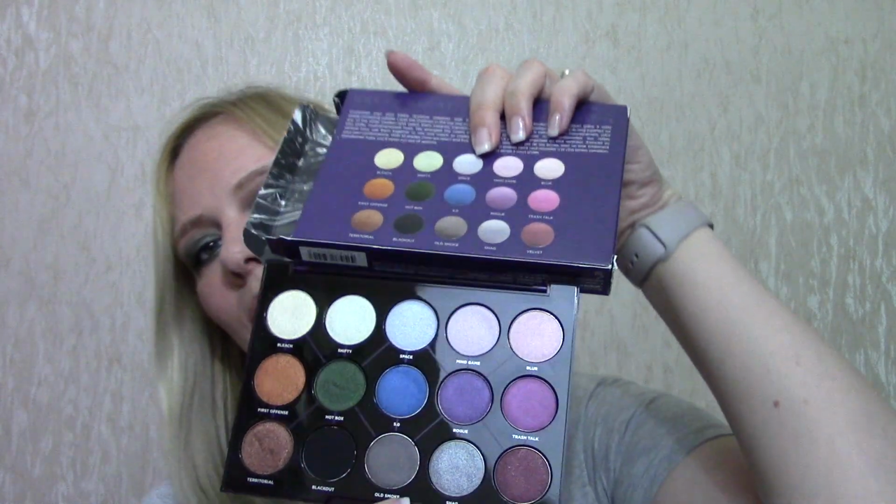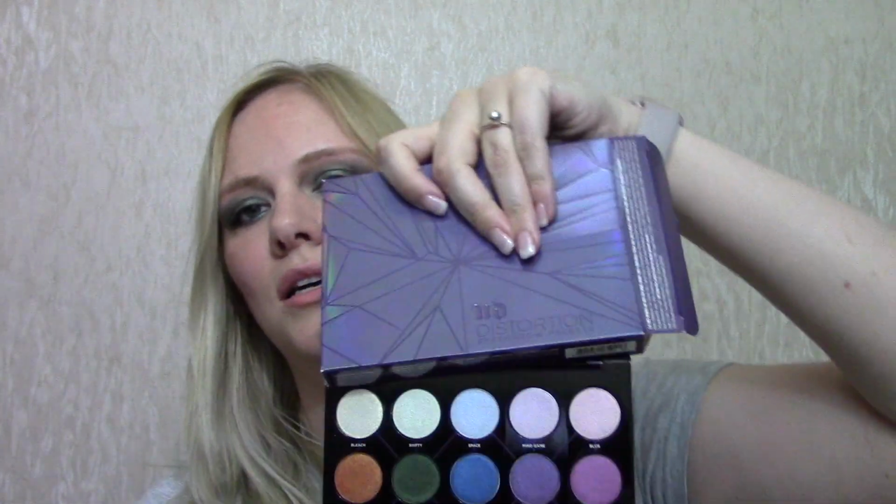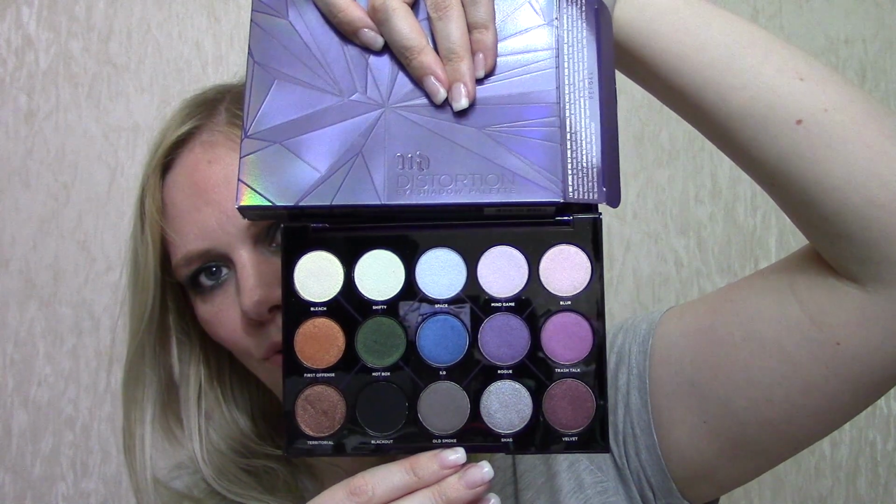It has beautiful packaging. I love that reflective dealie at the front. And then inside, if we cover the mirror with the box, you have 15 shadows, and the top row, these are really tricky to show you. The top row, as you look at it now, are all transformer shades, so basically you can put them over the top of other shadows and it ever so slightly changes how they look. I don't know how well that will show up, so let's try for some swatches.